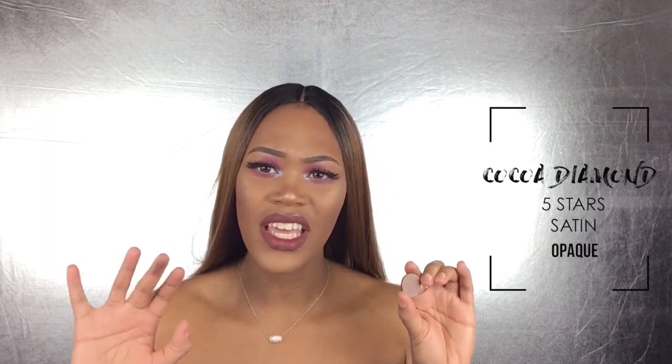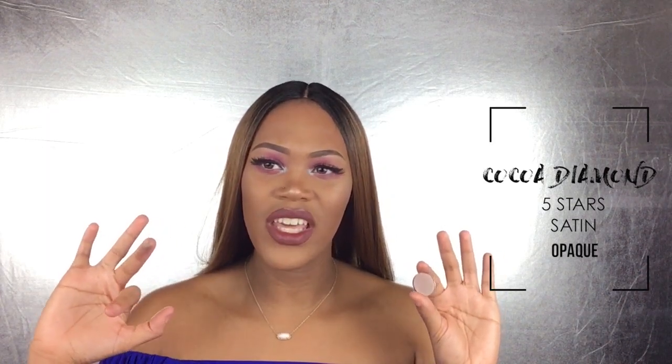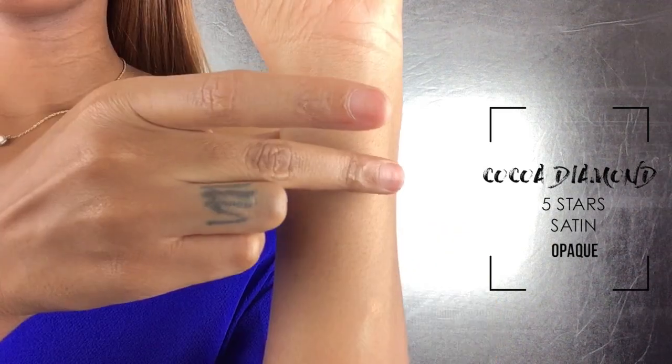It probably has a satin finish because you can see the wetness that most shimmers have, but in the pan, it looks like it's a matte, so I would say it's more of a satin finish. And this is how it is on the finger.